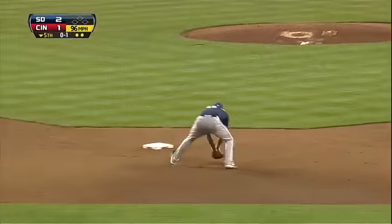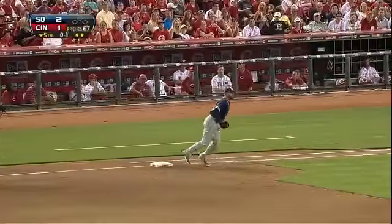Under the pitcher's glove, cut off by Forsythe. Good hustle down the line by Robinson, and they just get him as the pinch hitter to put an end to the Reds' 5th.